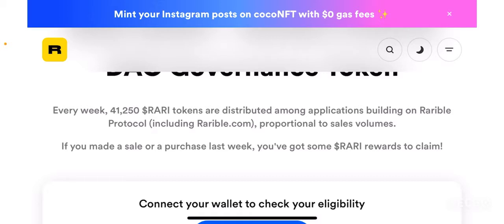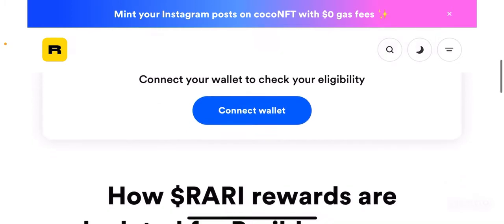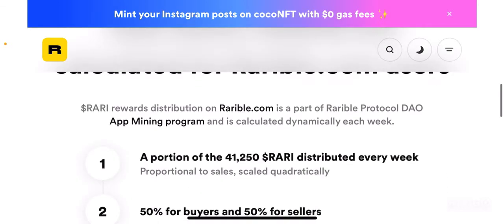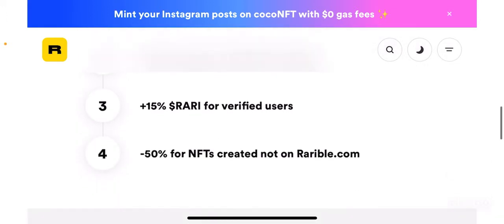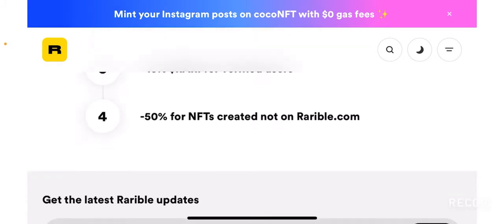So again, if you have interacted with the platform, you are eligible to get some RARI tokens. You can click connect wallet to see if you're eligible to get some RARI tokens, right? How RARI rewards are calculated for Rarible.com users: you can pretty much read through this to understand how the rewards are calculated. Plus 15% goes to RARI verified users, and minus 50% for NFTs created not on Rarible.com.